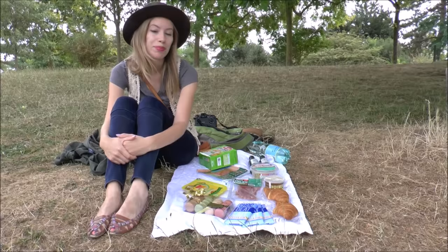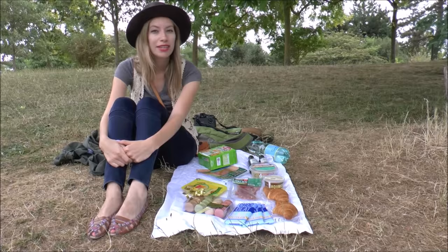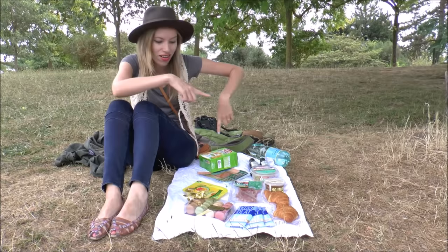A nice little picnic in the outskirts of Paris. We just felt like we needed to get out of the city for a bit, so we went to a grocery store, we picked up a few snacks, and now we're in the Bois de Boulogne and we're going to be having a nice little picnic outside, and it's a great day for it, so I'm excited to dig into all this food. Ooh la la!